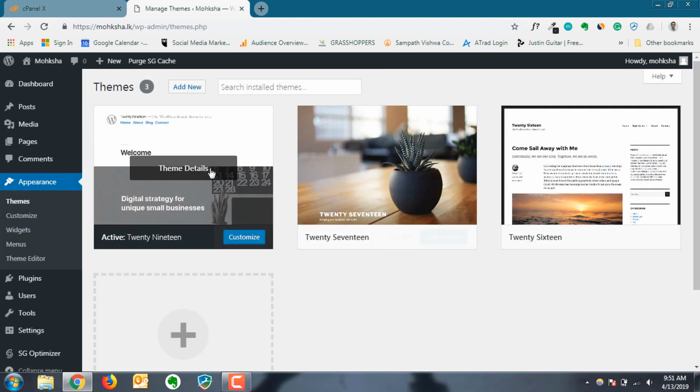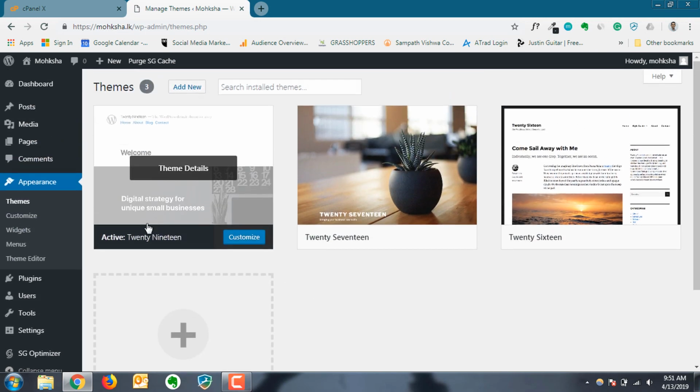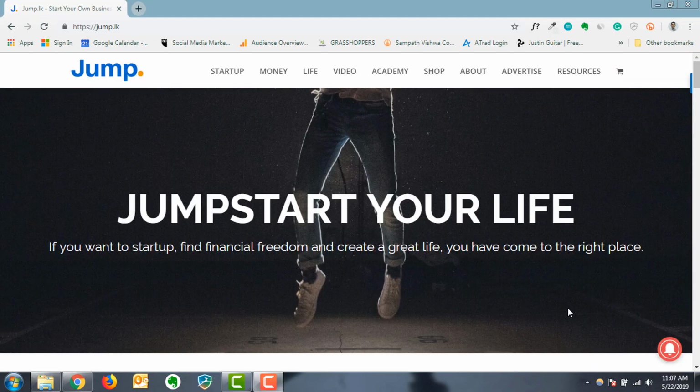Next, what you need to do is install a theme to your website. How are you going to do that? Right, the next thing you need to do is install a theme for your WordPress website. There are millions of free themes as well as millions of paid themes. You can always start with a free theme, but I would always recommend going for a paid theme, because with a paid theme there's no limitation as to what you can do.